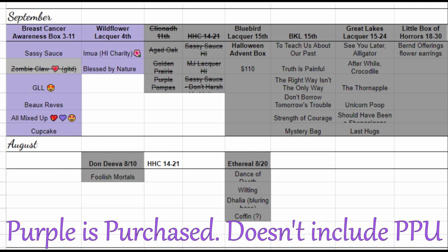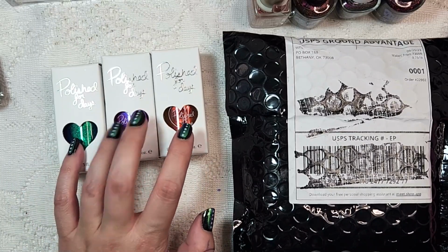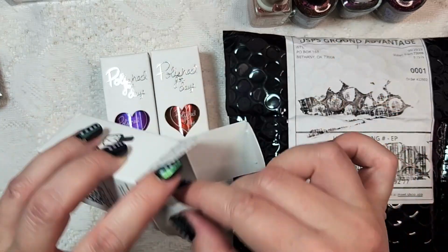This one for Polished for Days was also purchased in September. This one, however, was sort of a last minute addition. It wasn't really on my radar per se, but I did find 3 that were absolutely beautiful.